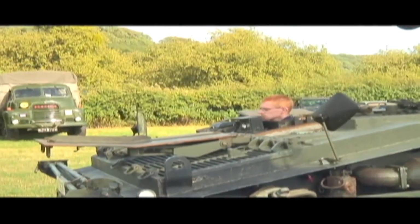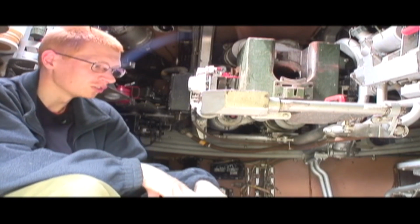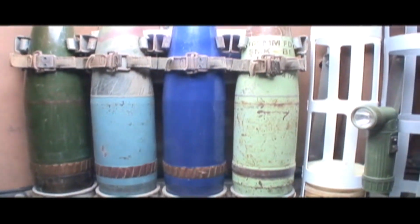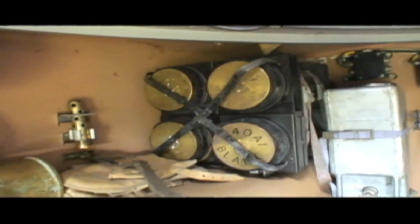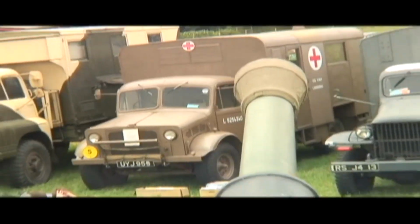Okay, so there's a crew of 3 in the back of the vehicle. The seat I'm sitting on at the moment will be the loader's seat, so his job will be to load the gun during use. There's a 2-part ammunition system, firing a 105mm projectile. Then they load a charge case behind it. You see 4 of them on the rear sponson there. Close the breech of the gun, and then the gun's electrically fired.